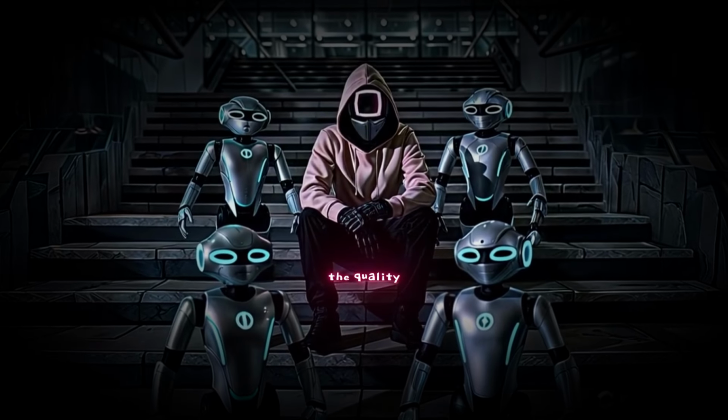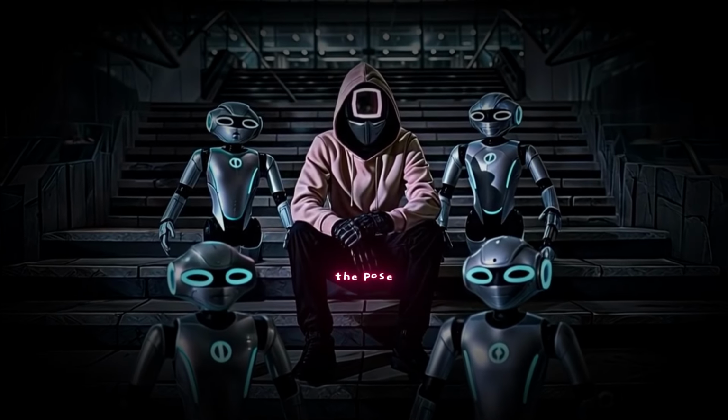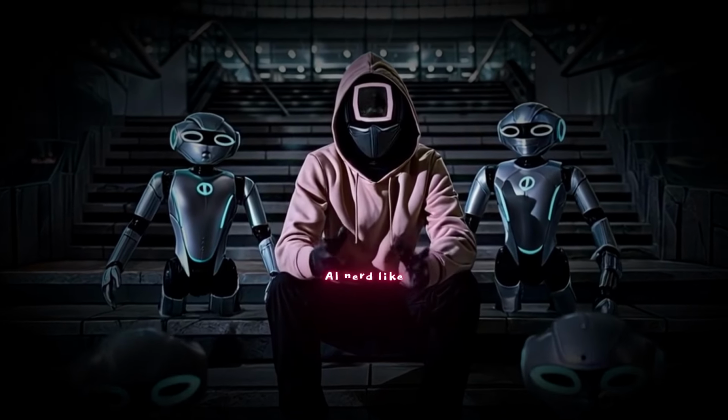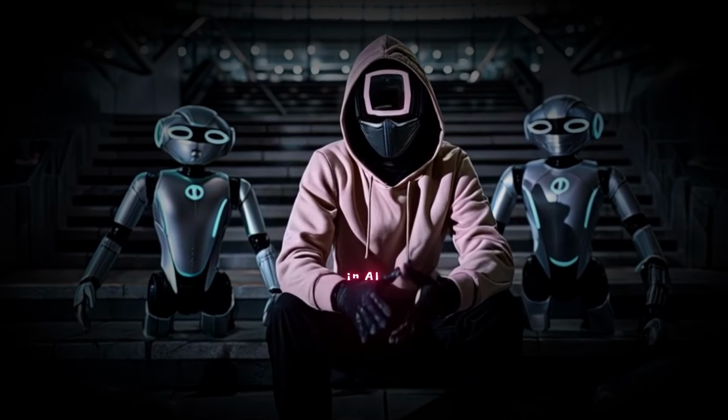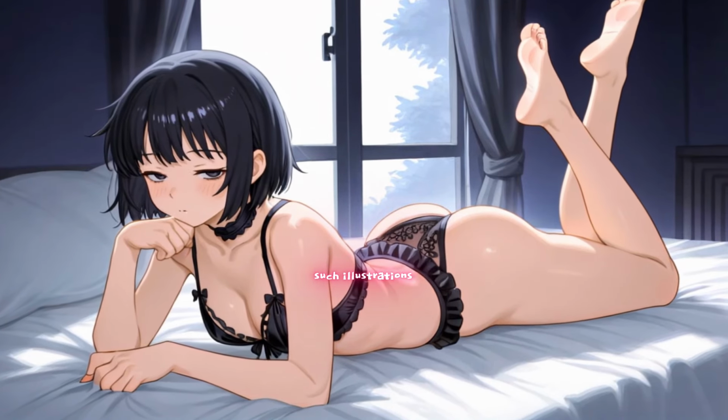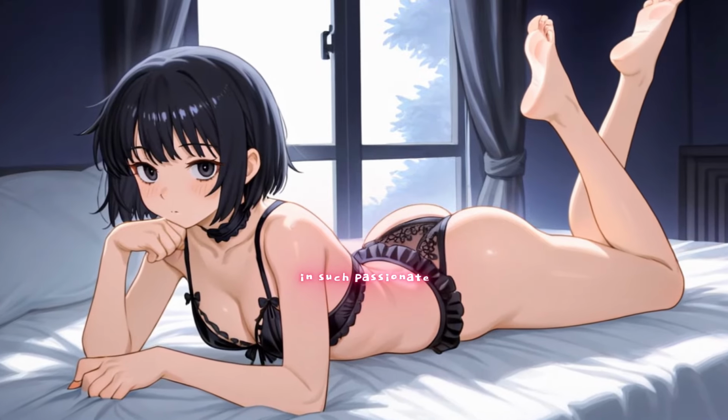As you noticed, the quality of the image, the animation, as well as the pose, is something you might think AI can't achieve on its own. However, when you're an AI nerd like me, deeply involved in AI, you can tell firsthand that it is actually AI. I will now show you how to create such illustrations and animations in such passionate poses for free.